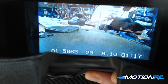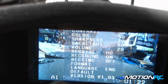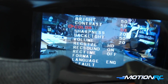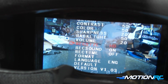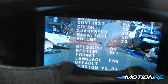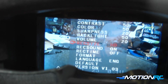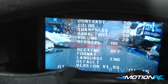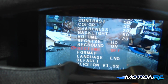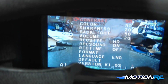And then, if you're still seeing this, if you hit the menu button, you get your menu. So you could change the color, the contrast, the sharpness, let me hit that again. The brightness, the contrast, the color, the sharpness, the backlight, the volume if you have audio. Your recording size, this had VGA, D1, and HD. I went right to HD, but that'll all be determined on what camera it's getting information from. So it's only going to record one way for the most part. Recording sound on, but I would turn that off because you're not getting sound. There's no speaker on this camera if you're using this setup.